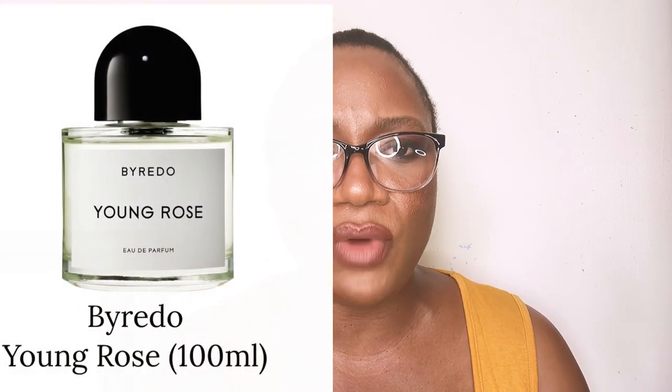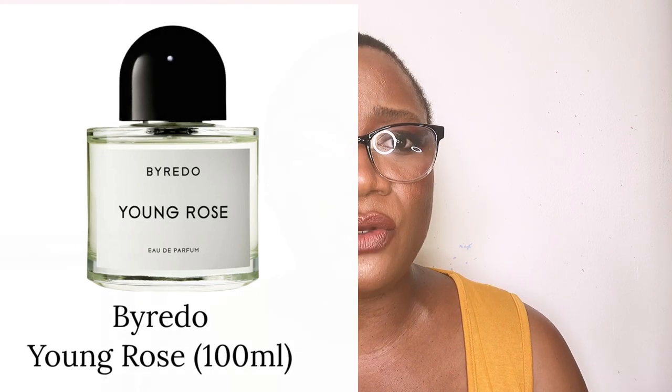So the next beauty product that I believe you should add to your arsenal in this autumn winter season is a fragrance by Byredo, and it's called Byredo Young Rose in 100ml. You can't go wrong with it. It has a musky smell and it also has a floral scent. So floral and musk together, it's a combination of summer and autumn winter season, and this is just gorgeous for your day outing, from work to running errands and all. So I would definitely recommend it to you in your autumn winter season collection.